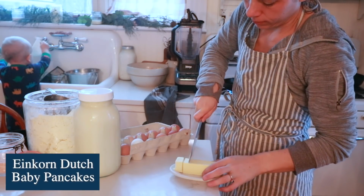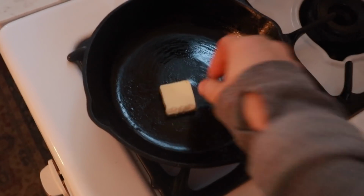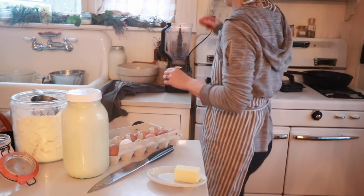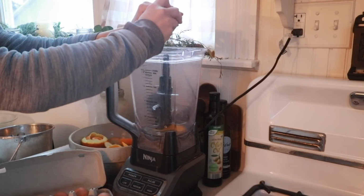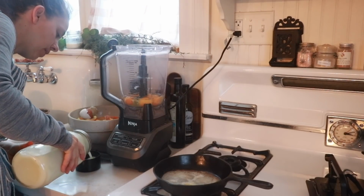Day 1, we did an Einkorn Dutch baby pancake. These are great because you can get them in the oven while you're going about your day if you're doing laundry or milking the goats, like in my case. I like to use Einkorn. It's an ancient wheat that is easier to digest and super healthy.